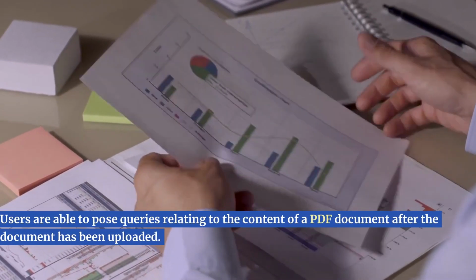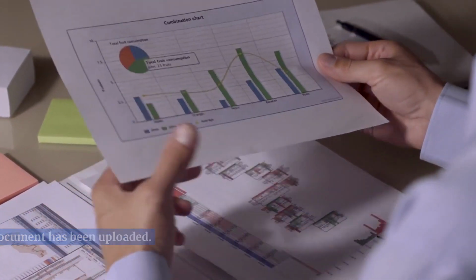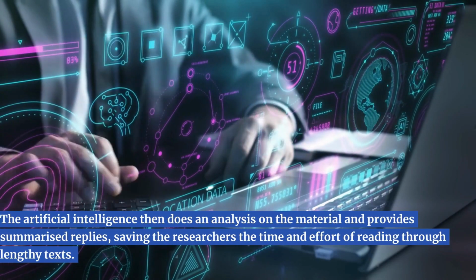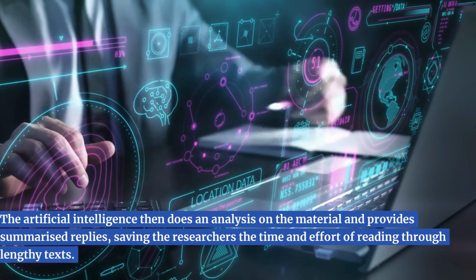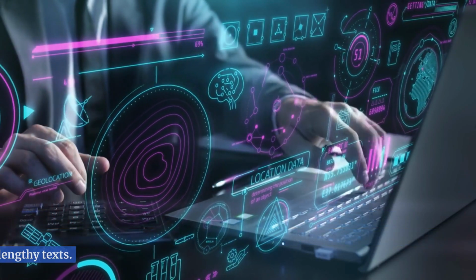Users are able to pose queries relating to the content of a PDF document after the document has been uploaded. The artificial intelligence then does an analysis on the material and provides summarized replies, saving the researchers the time and effort of reading through lengthy texts.